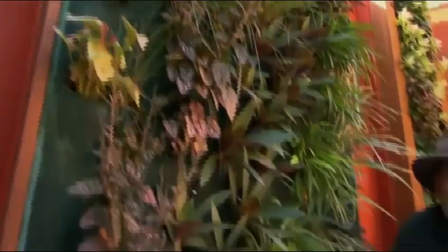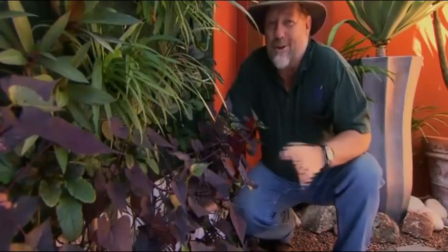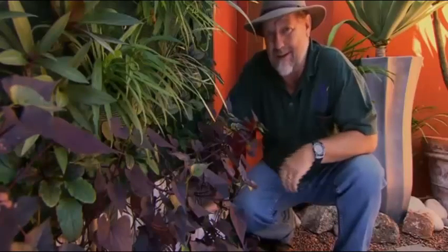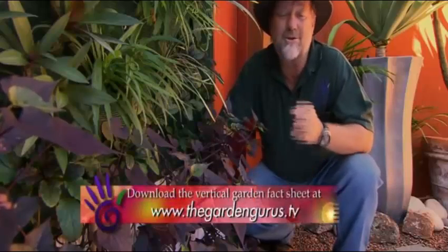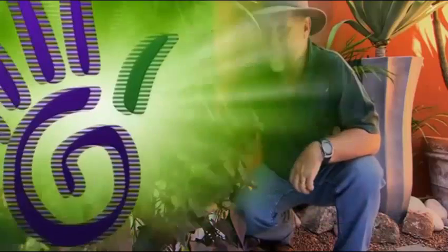Now, I reckon these home-sized vertical garden units are just the shot to have a bit of fun with, to put a bit of ornamentation around your house, and also to grow, of course, a heap of herbs. But in the long term, I think we'll see a lot more of them in major installations and buildings because of their ability to reduce the energy that we need inside buildings for cooling and heating.